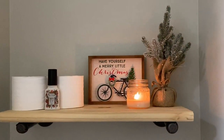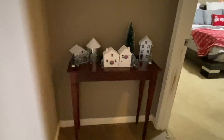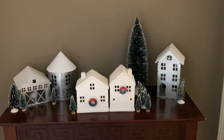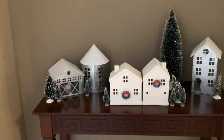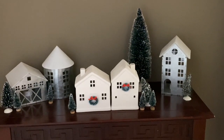I got that Have Yourself a Merry Little Christmas sign from the Target Dollar Spot a couple of years ago, and my Grove Eucalyptus Mint candle. This is one of my favorite areas. I got all of these little houses from the Target Dollar Spot, and I think all of those bottle brush trees as well. The wreaths were from the Target Dollar Spot, and I just glued them on, and I'm a huge Chip and JoJo fan, so I love the silo.